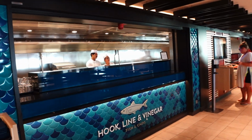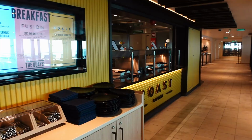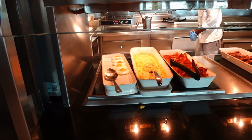So we'll start off, here's Hook, Line and Vinegar. So this is your pancakes one. Then this is Fusion, so this one will be your eggs. And then this one is Roast, so I'll just show you quickly. So it's literally, this one is just pull up and get whatever you want.